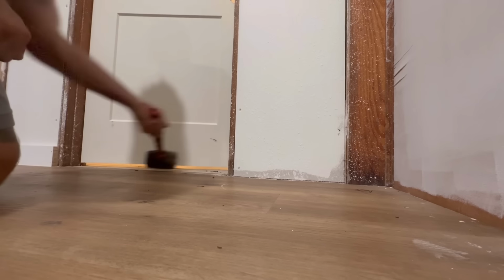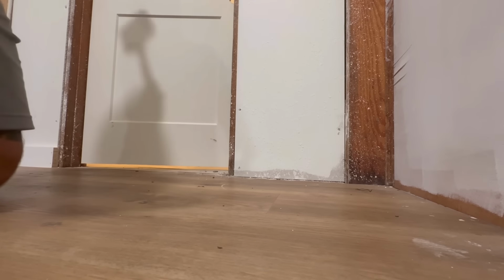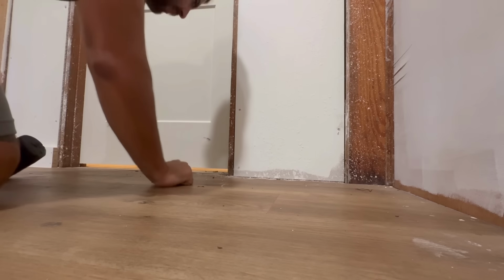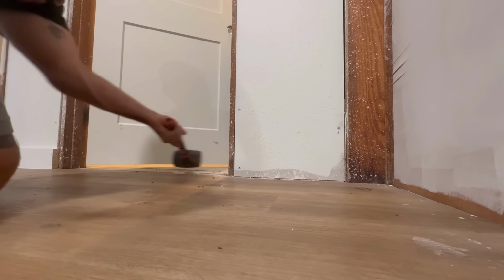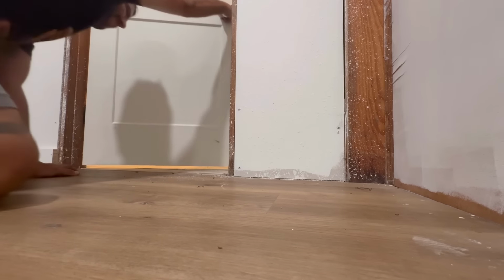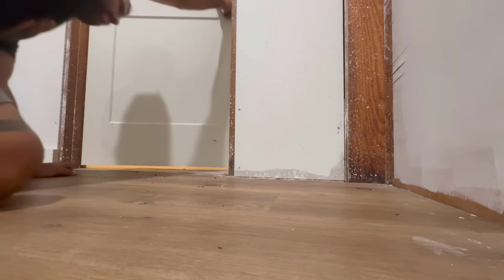Let's try a couple more cracks at it. Maybe a couple on this side, and we should be good. It's barely anything down here. That's gotta be it. It's gotta be. Yes, sir! It fits beautifully. Look at that. Perfect.